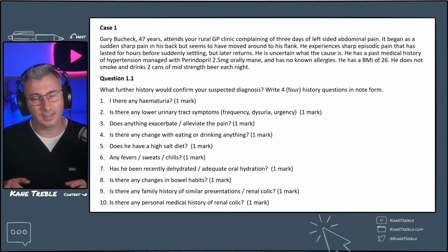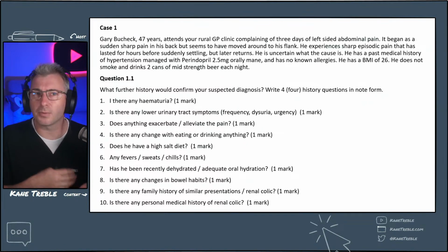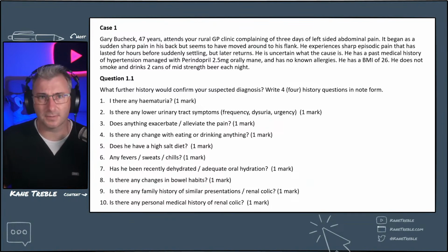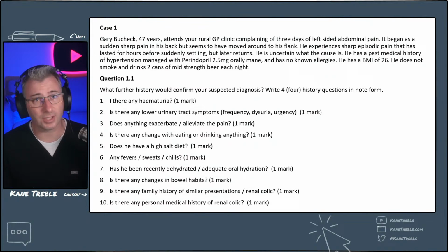And again, these are also good questions that, if those things aren't there, would help clarify what the differential diagnoses are and whether it leads to any of those. But they are quite specific to renal colic being the answer, again confirming the suspected diagnosis. Tied into that as well, you could have things like, are there any changes with eating and drinking, which helps exclude potentially other GI causes?